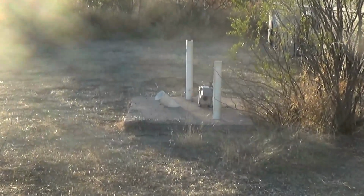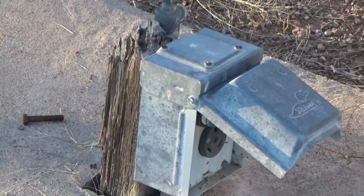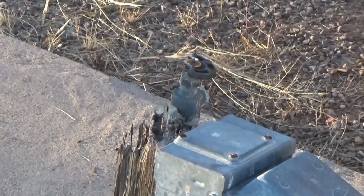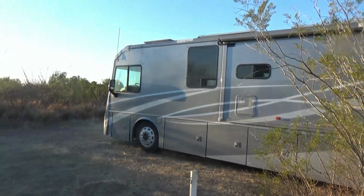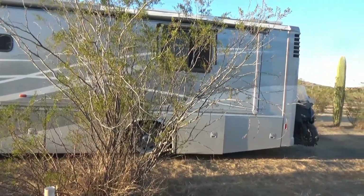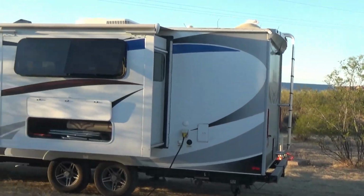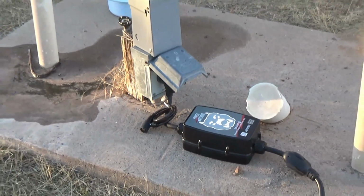And here, I've got full hookups. However, this is a 30 amp power box, which is dead. No power coming out, and there's no breaker switch. I do have a dump station there and a water faucet, so I can at least get a dump. I'm not about to put Mexican water in my RV freshwater tank. Some people will be putting the Mexican water in their freshwater tanks, but I've decided I am not going to risk that.